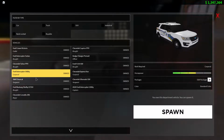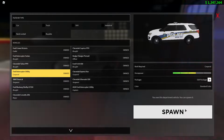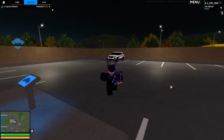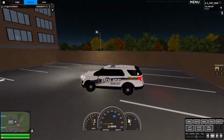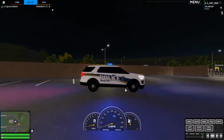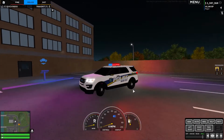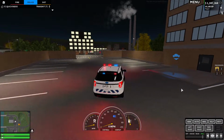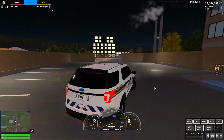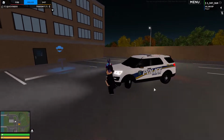Here we have the Ford Police Interceptor Utility, or the Ford Explorer. I have mine with no ram bar or spotlight. I think I kind of like that sleeker looking style car. But yeah, it does look very nice, lighting and all, pretty nice.